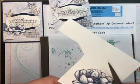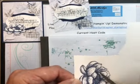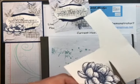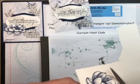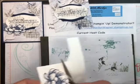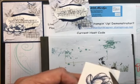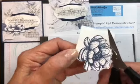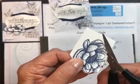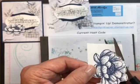And I've found that if you leave just a bit of white around your image, it doesn't show your cutting imperfections near as much. So that's what I'm trying to do here. I just noticed I maybe wasn't quite in the camera there.